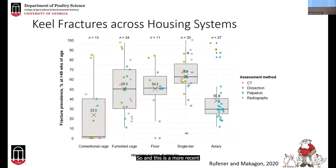So, this is a more recent analysis or compilation of keel fracture or damage status across different housing systems. This was compiled by Christina and Maya from UC Davis, and it is a really nice review paper.